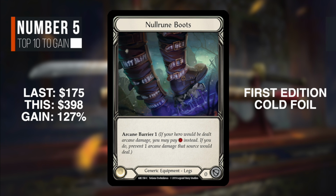Last week, you could pick this up for $175. It may have been a little tough to pick it up at that low, but this week they are selling at $398 or $400. It's a gain of 127%. And again, everything I said about the last cold foil common applies here. The market is really starting to accept the $500 and $600 range for the cold foil commons.